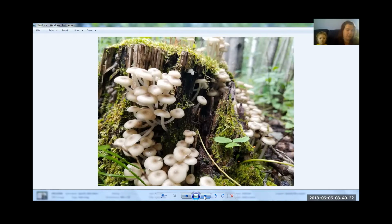the saprophytic mushrooms. Remember what that is? What do they do? Where they eat? They eat the wood. Yes, they eat decaying, they eat dead organic material. They are the ones who are decaying them. So they are the cleaners.